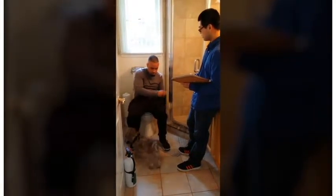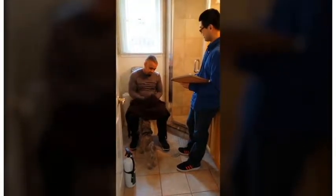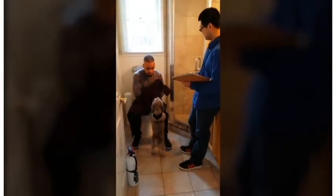The patient is now performing upper body dressing while sitting on the toilet. He is asked to don and doff a pullover sweater.